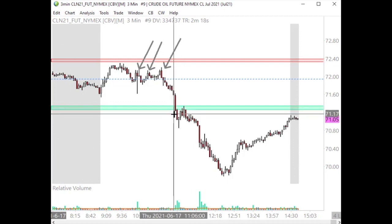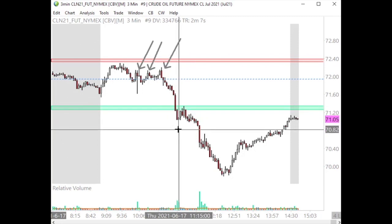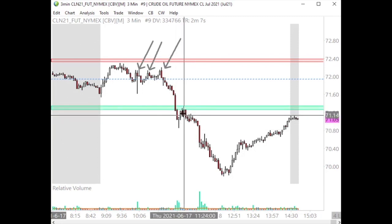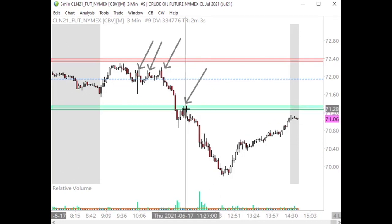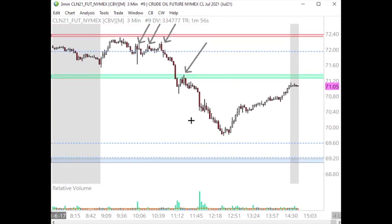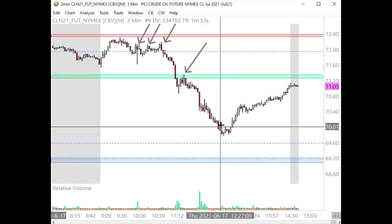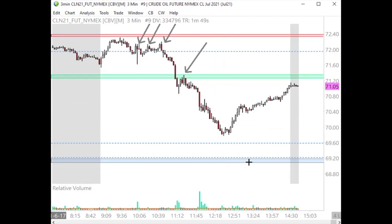Massive delta on the tape as we press through here. Guess what? That's a scenario we talked about. Can we break through here and hold and find sellers? Absolutely. Here's our next opportunity. And it was a beautiful move. Didn't quite get to our next key areas, but I mean, heck of a move there. Certainly some big time profits to be booked along the way there.